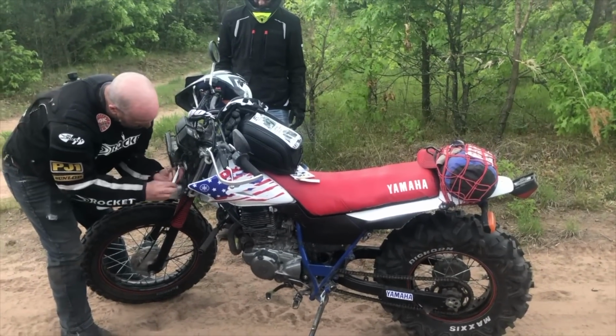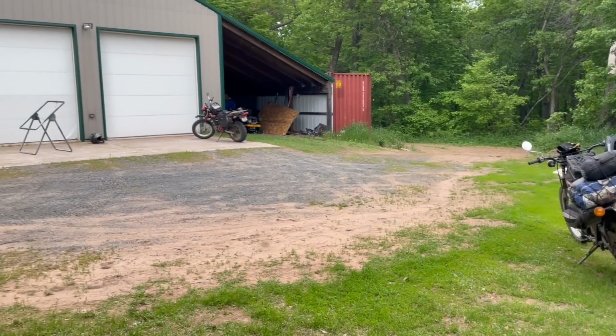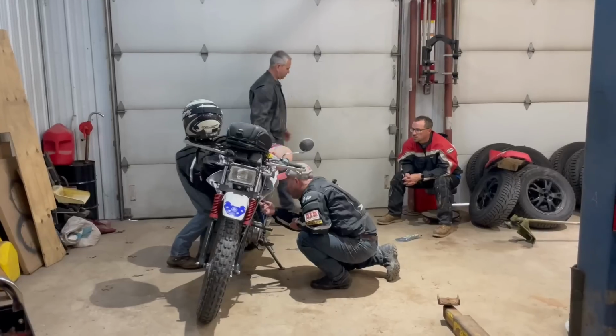After checking over a few things, we decided to turn tail and head for Pete's shop, which fortunately was just a few miles away. Well, we're at Snaky Pete's place. Matt was able to limp his TW back here by playing with the choke and everything, so we're gonna look into what in the world's up with his fuel issue.